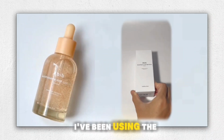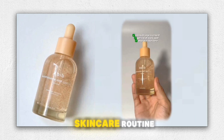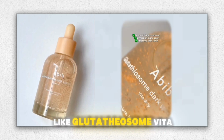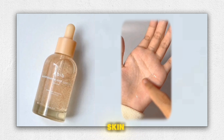I've been using the Abib Glutathiosome dark spot serum for a while now, and I must say it's become a staple in my skincare routine. This serum is packed with powerful ingredients like glutathiosome, Vita C, and 5% niacinamide, all of which work together to target dark spots and brighten the skin.